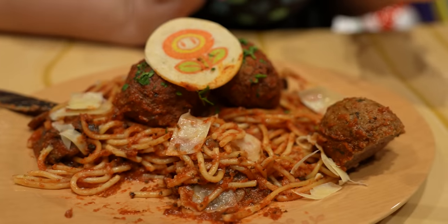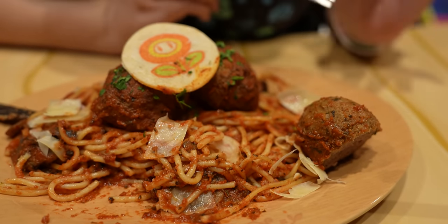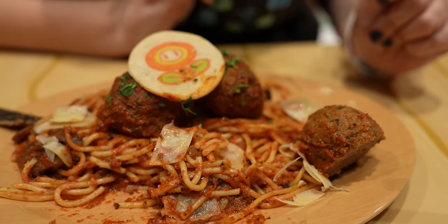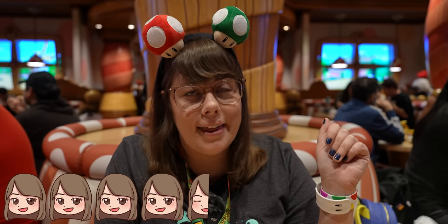But it has quite a nice kick to it, especially for a theme park. If you are sensitive to spice in any way, I would not get this. But if you like a nice spicy little kick with your spaghetti and meatballs, I would say definitely try this. I'm gonna give this a 4.5 out of 5. This is really, really delicious. I like this one a lot.